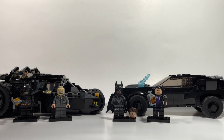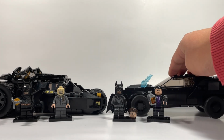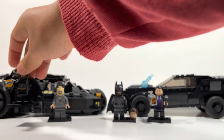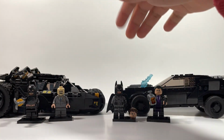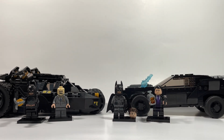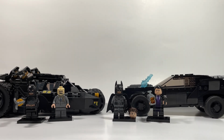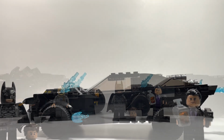So this one is $40 in the US, and this one is $30, and they each come with 2 minifigures, Batman and Scarecrow, and Batman and the Penguin. So I just figured I'd do a quick review and just mush these two together. The first one I will be reviewing is this one from the Batman movie. All right, let's get into it.